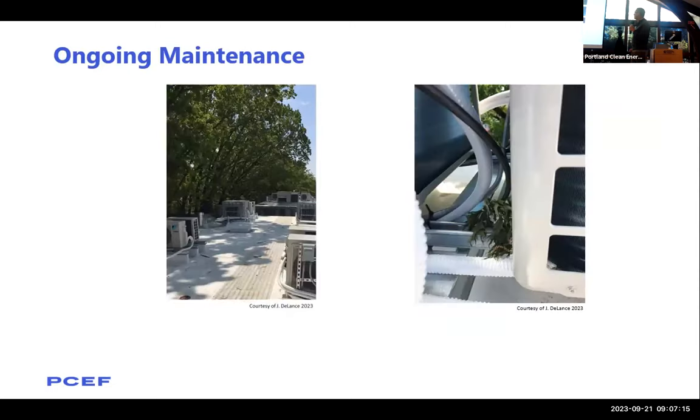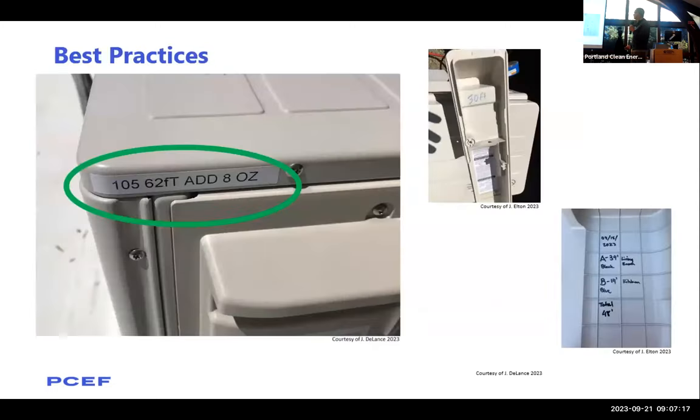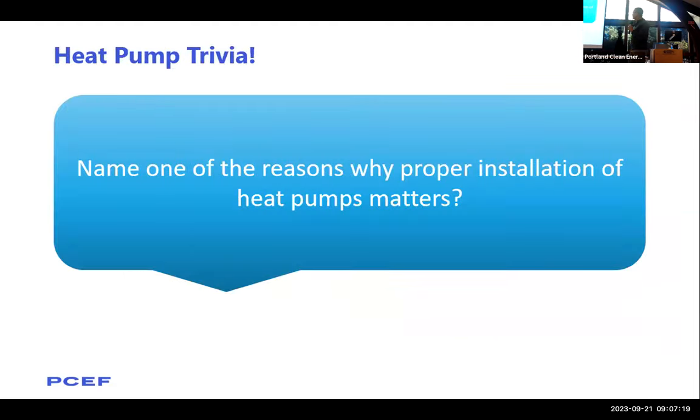And that, I'm going the wrong way, aren't I? Leads us to our first trivia question. Name one of the reasons why proper installation of heat pumps matters.